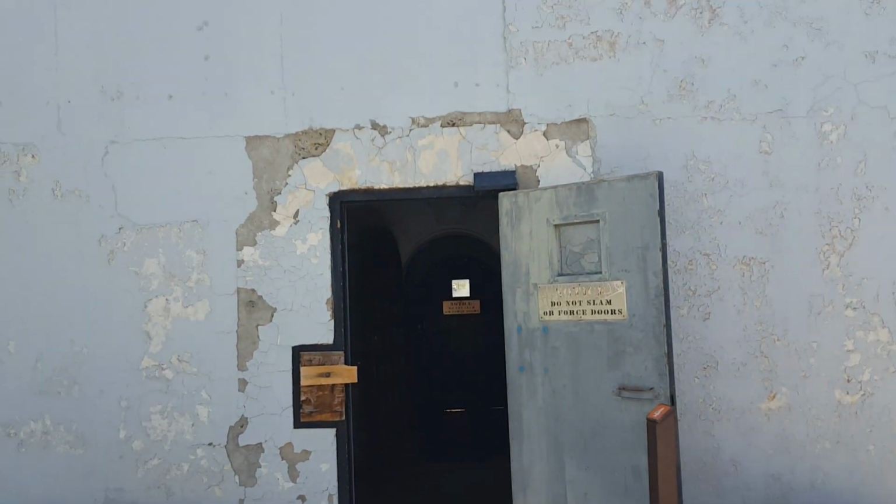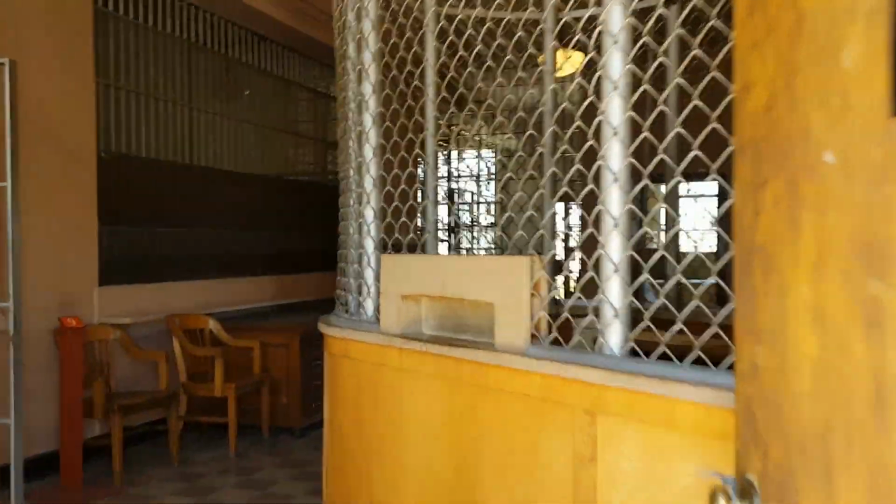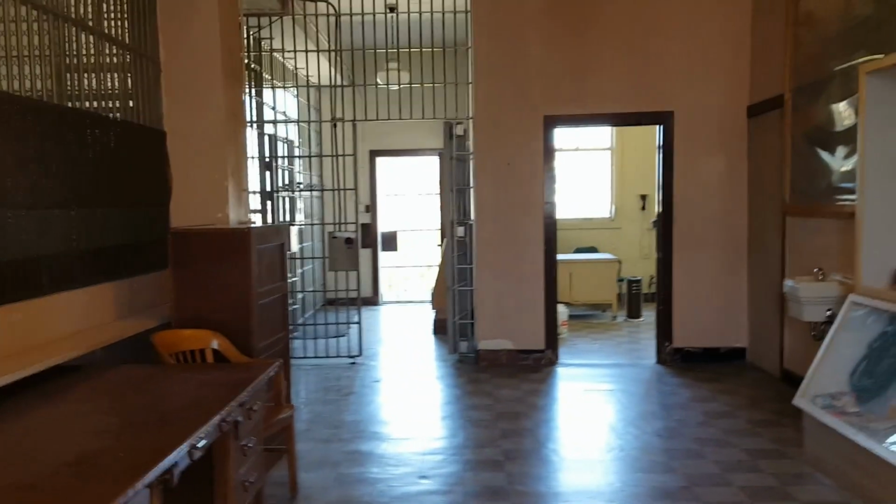So you go in there, you climb up to there. This is the federal building. Oh, that scared me. I thought that was a real person in there. Creepy.